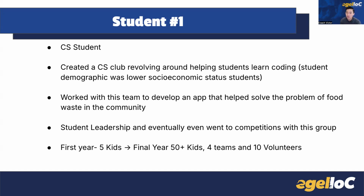So what this is showing for the student is that there was a particular need. The need was the fact that there wasn't enough learning about coding. And secondly, there was an issue in the community, which was about food waste. And then they were able to not just solve the issue themselves, but they were able to bring their community with them, or bring people together and create a larger impact.